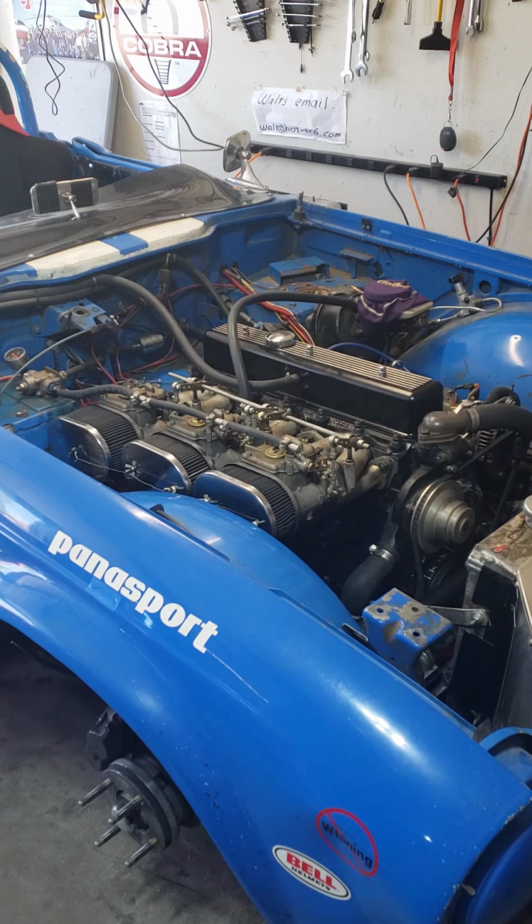So anyway, this engine I'm taking racing this weekend up in Colorado. It'll be trial by fire, but everything looks good at this point.